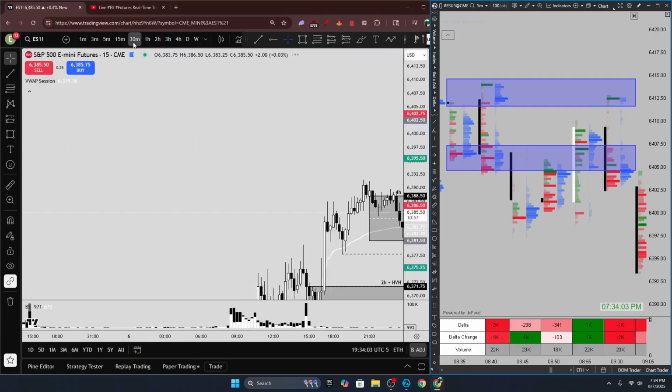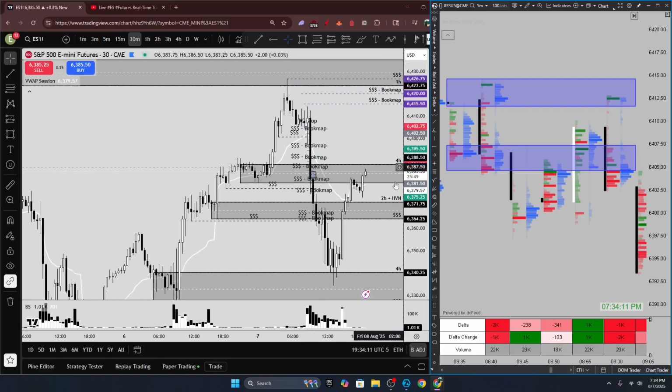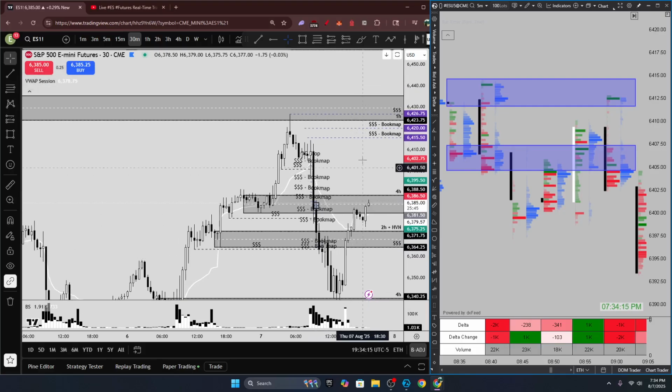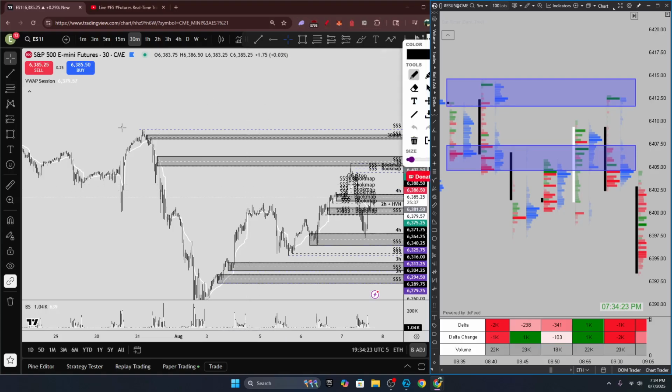So if you hop on the 30-minute, what you happen to see is that we opened up here. Oh my God, we fell a lot more than I thought we did. Okay, yeah. So what we did was we put ourselves between the range, similar to yesterday, right? Between these all-time highs and this low structure, right?